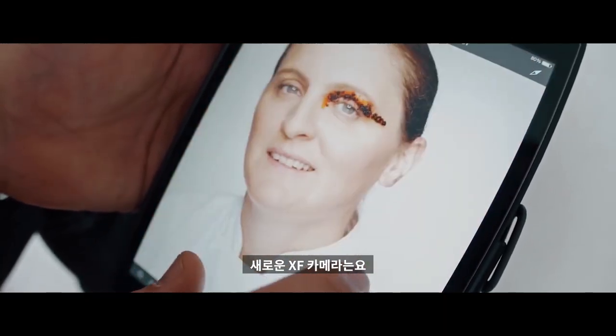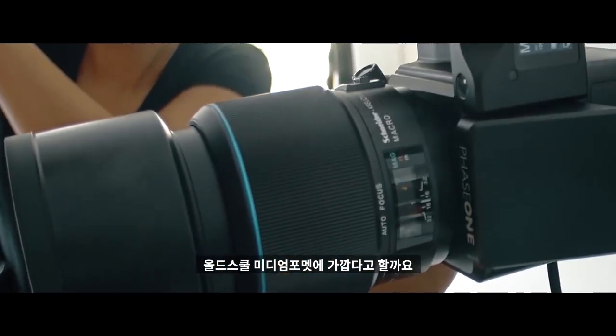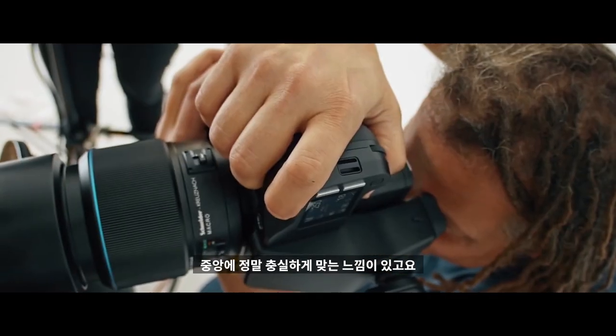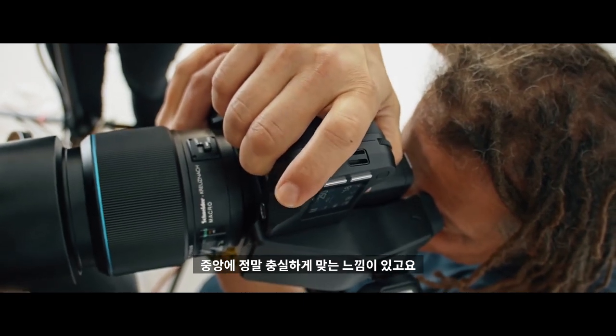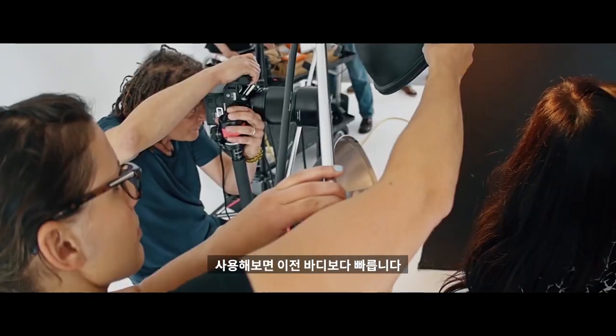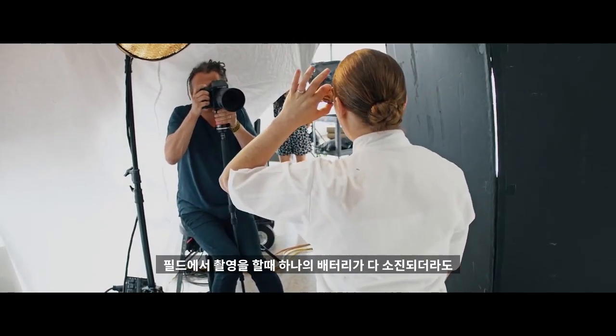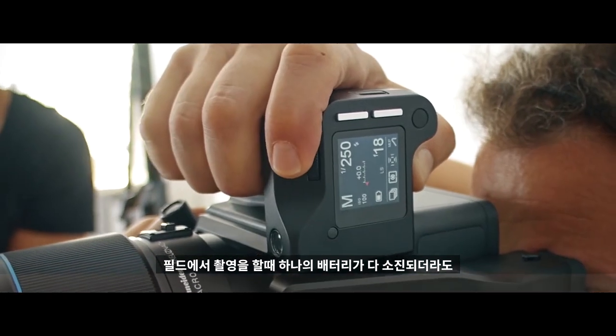The new camera, the XF camera, looks a little bit more solid. It looks almost more like an old school medium format camera. With the new screen and the new autofocus system, I just feel like it really focuses exactly spot on in the middle, and it works a little bit faster than the old one. It's nice that it has this shared battery option. Oftentimes, when you're on location, one of the batteries goes empty after a while, so hopefully that will alleviate some problems.